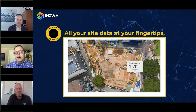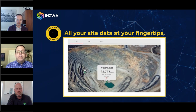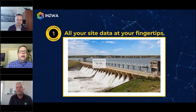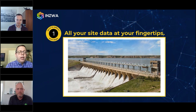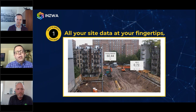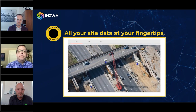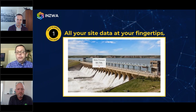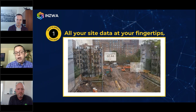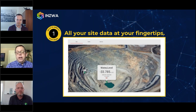So we felt that there was a real opportunity here to build a platform that simplified all of the data management tasks that people were going through. And so one of the things that we did with Inzwa Cloud was we made the system understand data that was coming in. This allows the system to interpret the data and decide that this data is related to a vibrating wire device or a tilt sensor or whatever it might be. And it can automatically classify that data.